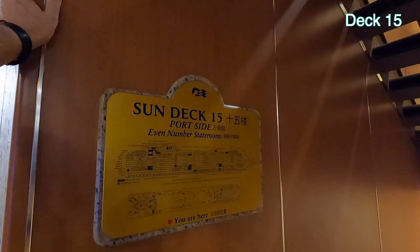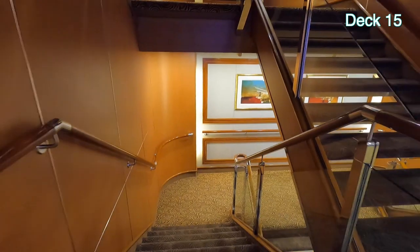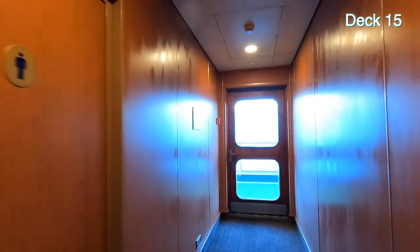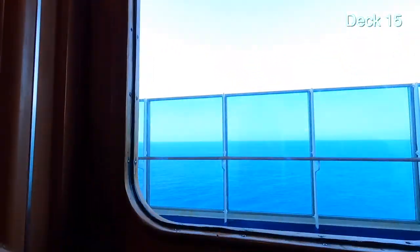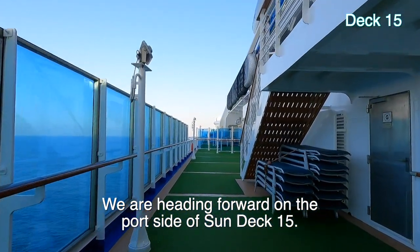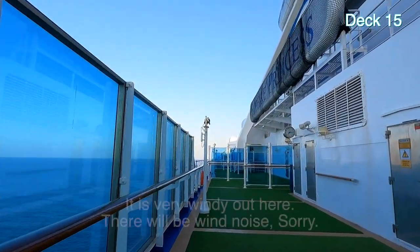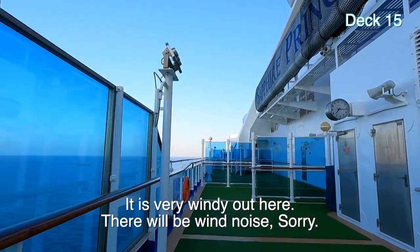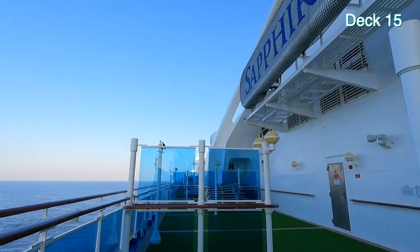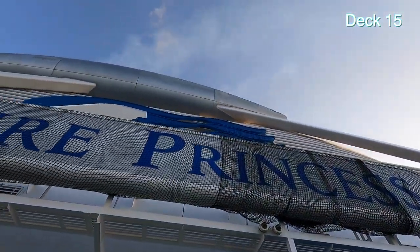So since we're on Sun Deck 15, if we go down one more floor, we're on Lido Deck 14 and the buffet, right? We're right in the middle of the buffet. So we're gonna instead go outside here on the port side. They have lounge chairs out here, but I think they don't really use them. I mean, the ship's not that crowded, and I guess they figure people aren't gonna come up here. Although, like I said, it's only 7:15, so maybe they're gonna get going. We got the Sapphire Princess covered with netting. And the jet engine's up there.